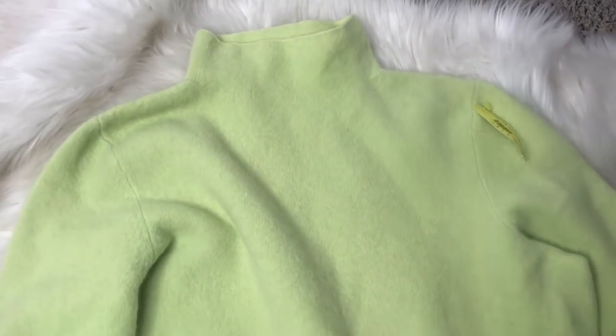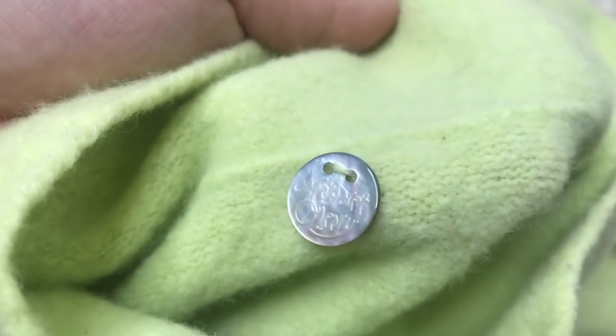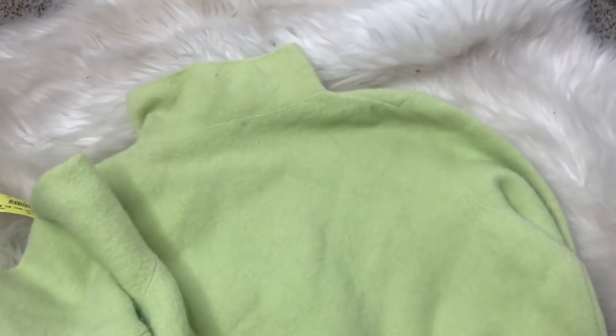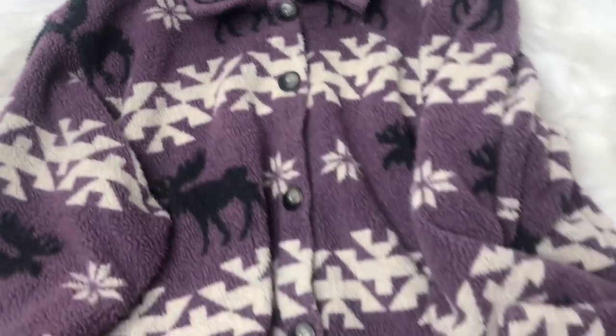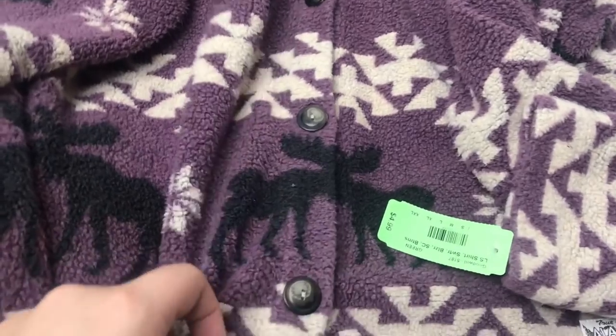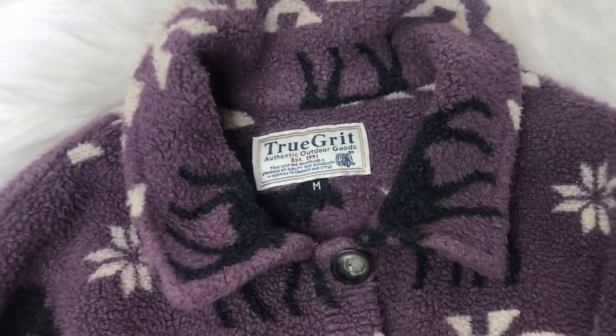Another great sweater. This is 100% cashmere, and it is by Margaret O'Leary. You see that pretty tag? She prints her tags on like a seashell opal-y type thing. It is a gorgeous green color, mock neck, cashmere. I'll probably get about $30 for this sweater. I love finding this brand just because I really like their pieces. They're super mountainy and Colorado-y, and that's probably why I find them here.